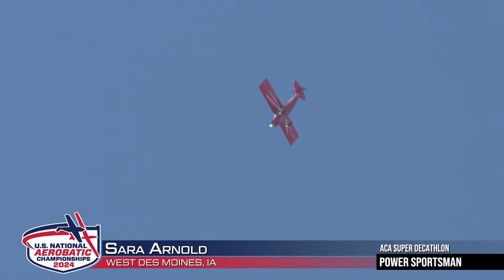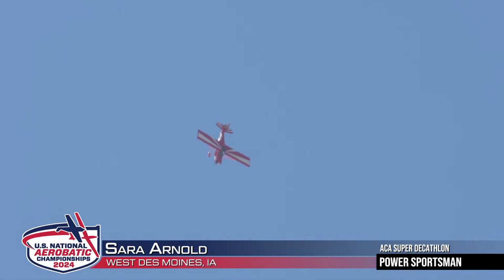Nicely done. She'll come back in with power here. Heard the power come in. Nicely done on the spin, Sara. She pulls to 45 degrees and does a half roll. She'll pull back around to the vertical down. She's in a wedge figure. Coming back across the box. Airspeed's increasing ever so slightly. She's got plenty of energy.